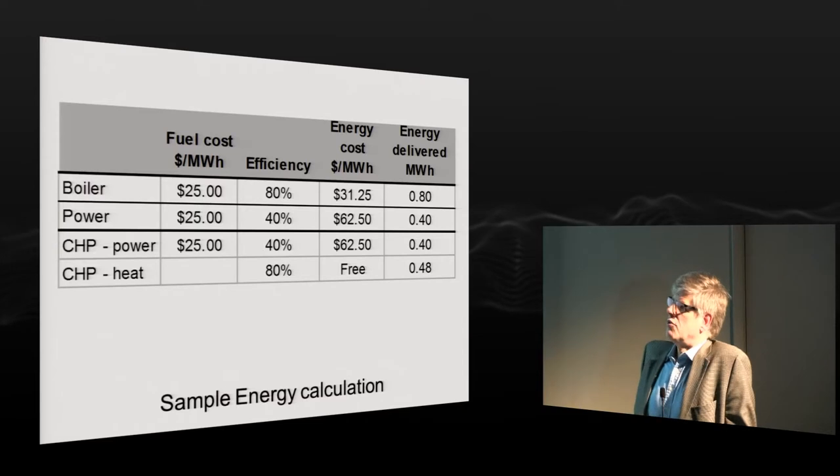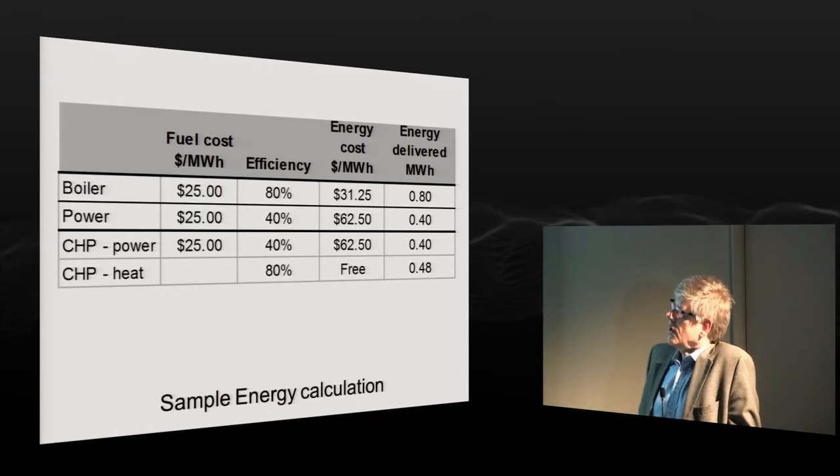So district energy, why do we do it? And I thought I'm going to do a slide that has a little bit of the numbers for it.